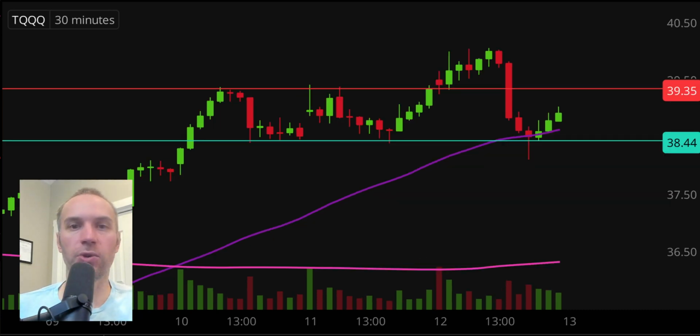Next one, TQQQ, which is an ETF that measures the NASDAQ market. So if you believe the NASDAQ market is going to go up, this one will also go up. It just allows you access at a much lower price point, which makes for a very popular ETF. And all things considered, and this will mean more to those of you that watch the previous videos, but again, the power of charts, hopefully you remember me talking about that line right there, which sits at 38.45.